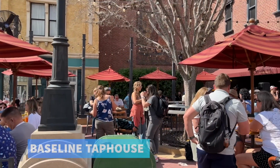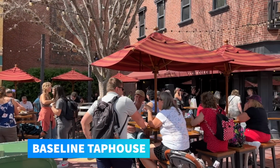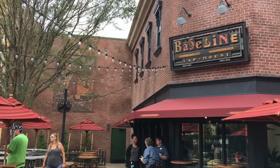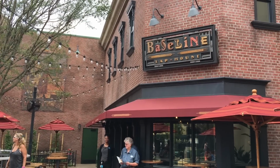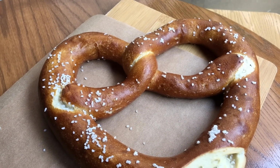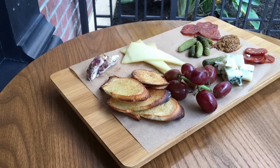Now, Baseline Tap House is the spot in Hollywood Studios to grab a beer or create your own flight and take in the scene of Grand Avenue. Along with serving California beer and wine, Baseline has a few small bites on the menu too, like the Bavarian pretzel with beer cheese fondue and spicy mustard, and the California cheese and charcuterie plate.